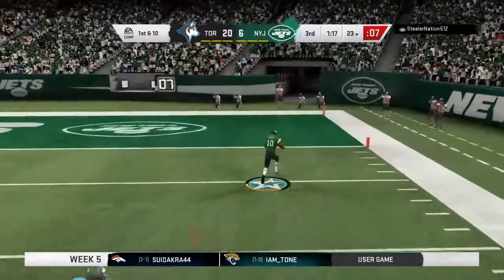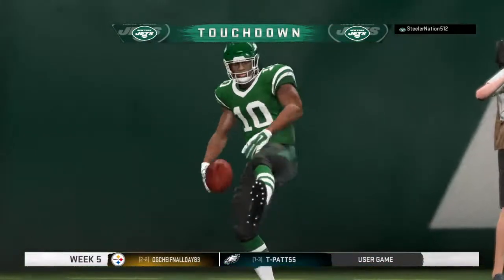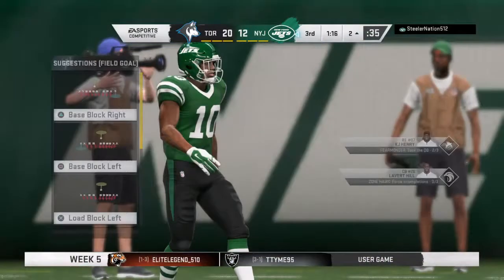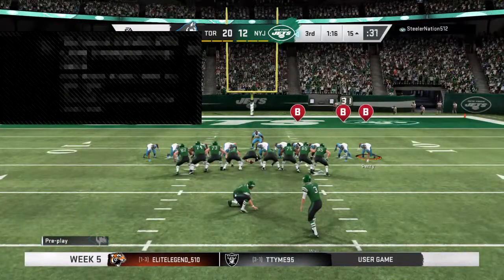This is caught at the 20. And all the way in. Touchdown, New York. A big play there. 77 yards as his guys are back within a single score.